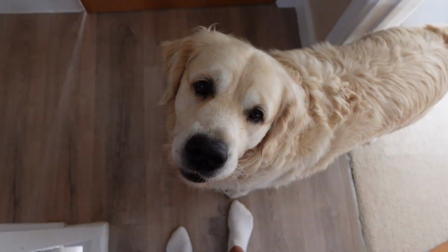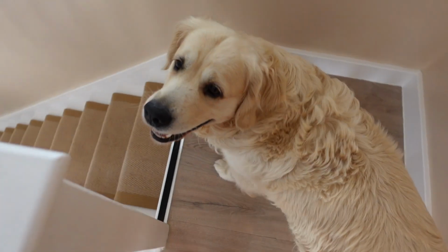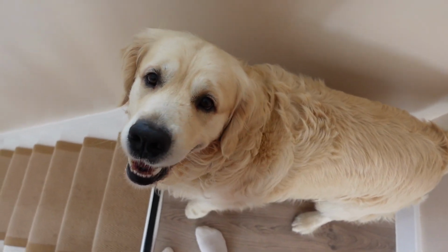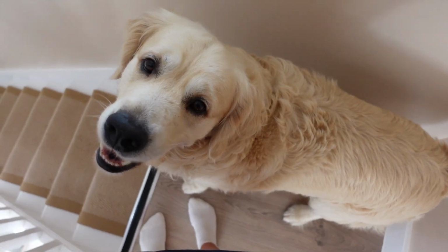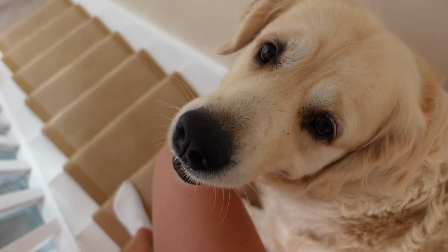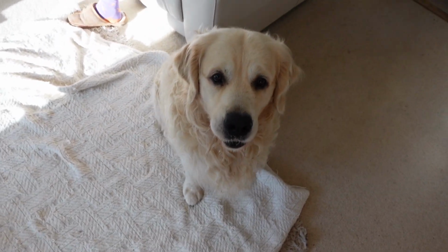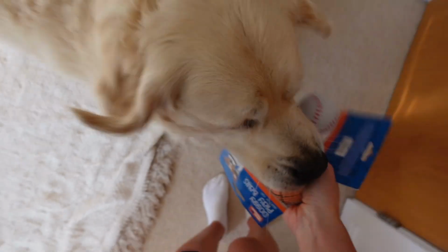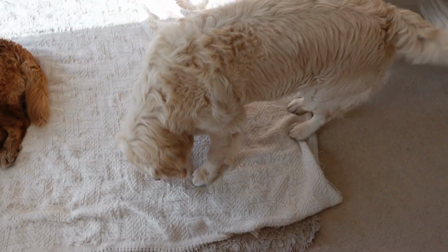Look how excited he is. Right, go downstairs and we'll give you them downstairs. Go on then. He's so excited. Go down and then you can have them. Put your foot back on the floor. Come on, Reg. You can have them down here. No, go down and you can have it. Go downstairs and you can have them. Right, you're going to sit down like a good boy. Oh my God, I've never seen him sit so quick in my life. Ready, steady, whoa. They should go.